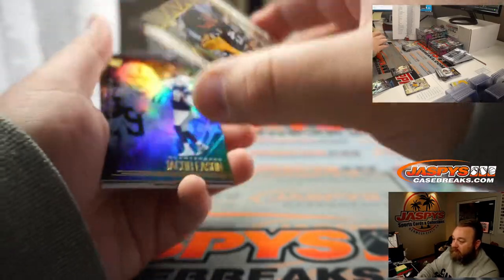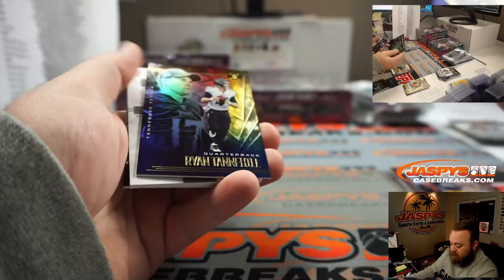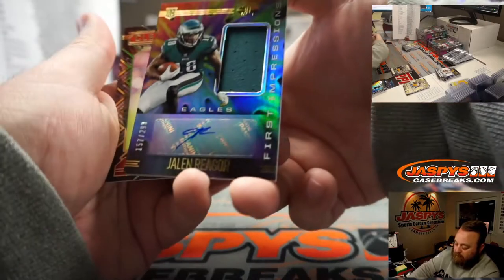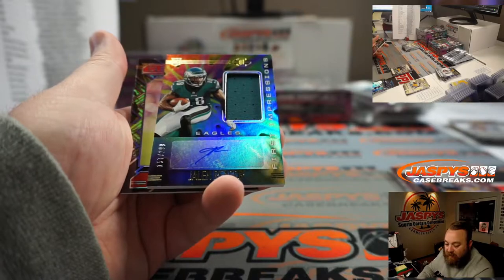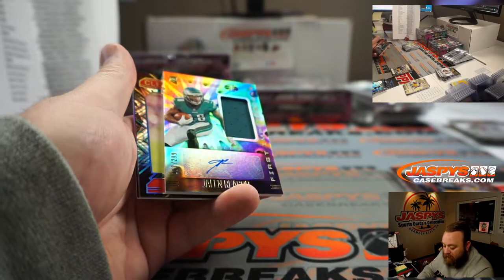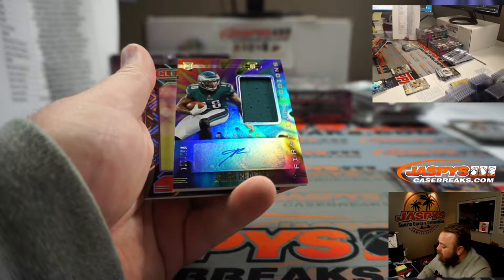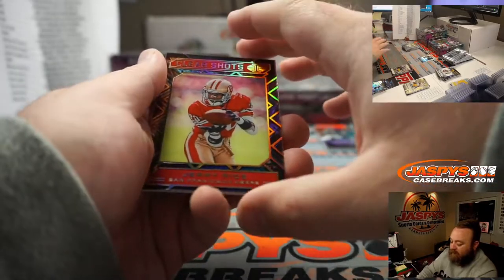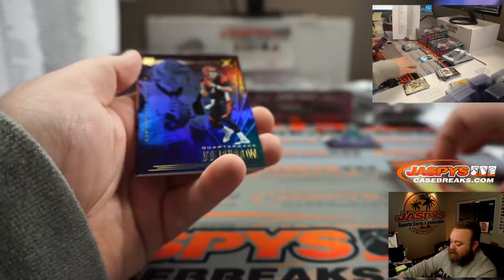Troy Polamalu, clear shots, Michael Gallucci and the Steelers. Jalen Reagor, 157 out of 299, patch and auto for the Eagles. Random number block, spot 7, Kyle Abode. Jerry Rice, clear shots for the 49ers, Victor Zamora, numbered to 149.